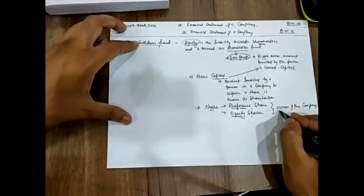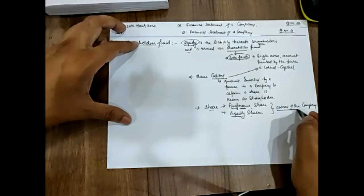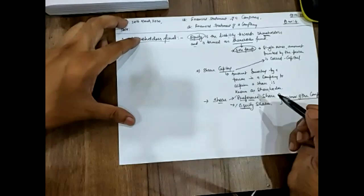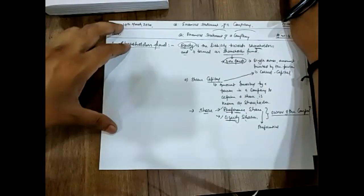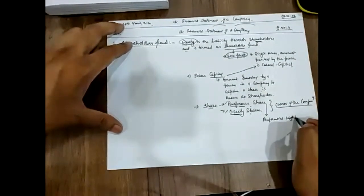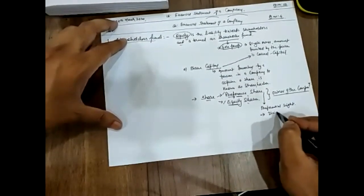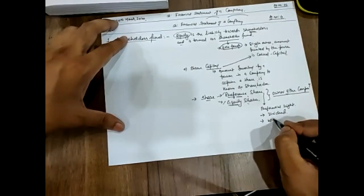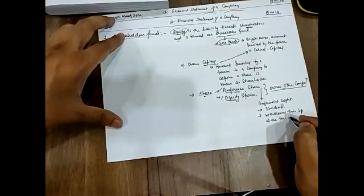You have studied in BST of standard 11, the rights of preference shareholder and equity shareholders are different. So what are the different rights of the preference shareholder and equity shareholder? Preference shareholders having a preferential right. Right to what? Right to dividend. Right to withdrawal of their capital at the time of winding up of the company.